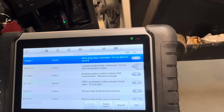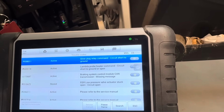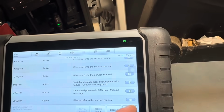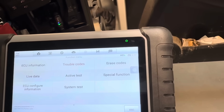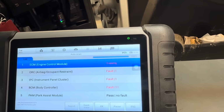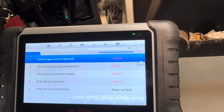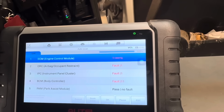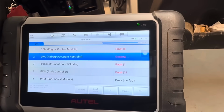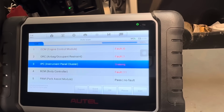Glow plug relay, lambda probe heater command, braking system control module, EGR low pressure valve. Please revert to service manual. Yeah, I'm not actually going to bother with all of these. I am just going to do a complete clear down, quick erase. I'm sure most of them are going to come back, but once Chris has done that AdBlue tank, we'll get that plugged back in, get some AdBlue in it, and see if we can actually get this fired up. 6 faults, so 4 of those have gone. Airbag is going to come back, we know it is. Instrument panel.